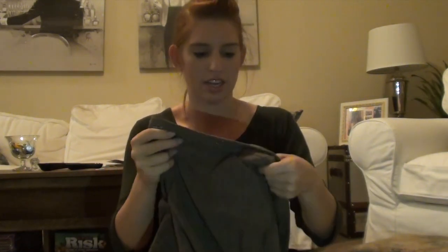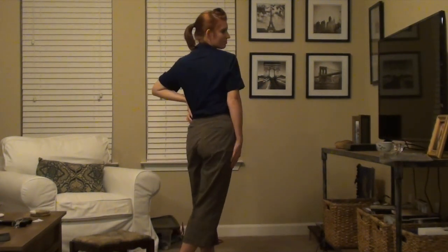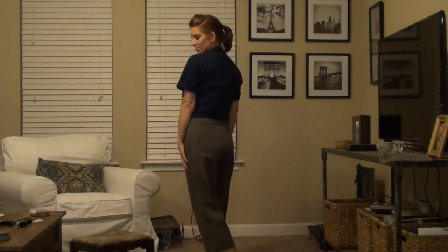And then I got one more pair of pants that I'm in love with, and they are just these tweed capri pants. Now, these pants were a size 10, but I can tell that they were altered slightly, ever so slightly, along the waistline and then kind of the crotch area. But they fit perfectly. I do love them. They are very, very comfy to wear, and I do love a good tweed pant.